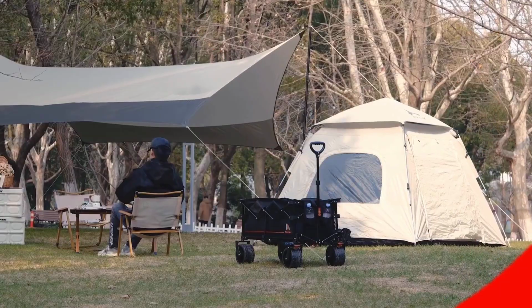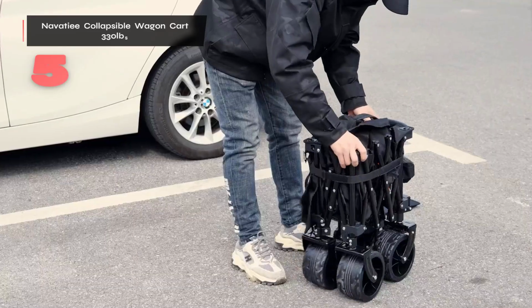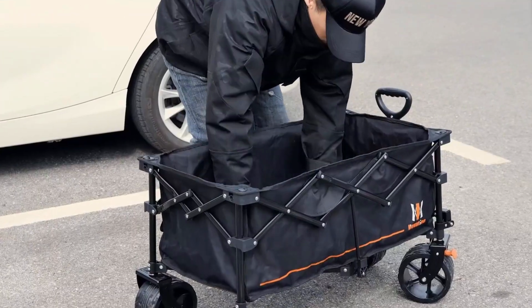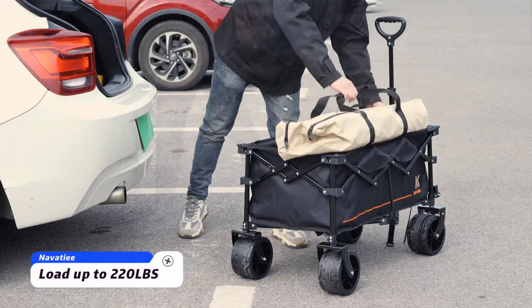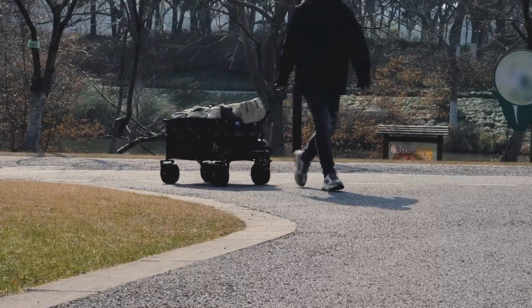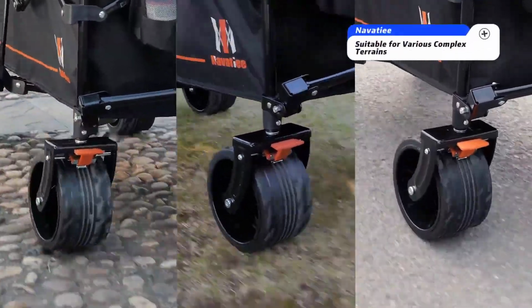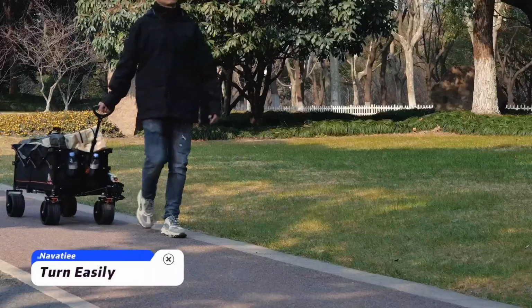Number 5. Navatiee Collapsible Wagon Cart. Imagine this. You're off to the beach, juggling towels, snacks, and perhaps a cooler. The Navatiee Collapsible Wagon Cart is designed to simplify this scenario. Built with a high-strength steel frame and durable 600D Oxford fabric, this wagon can carry a substantial amount of your beach essentials, like other heavy-duty wagons, but with a focus on portability.